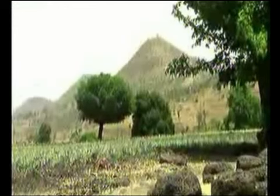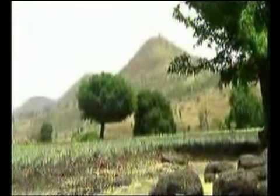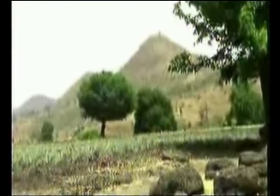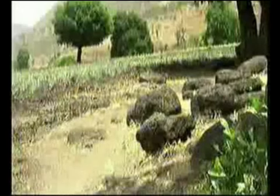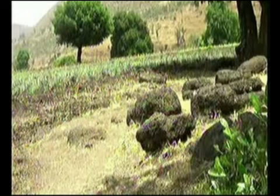The mountain formation. I'm told that this was a volcano that probably erupted thousands of years ago. Actually, we have a lot of volcanic rock in front of us, spewed all over the area.